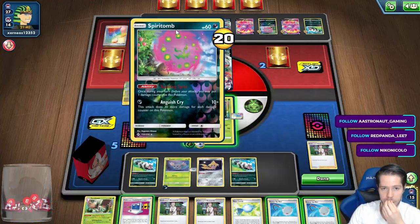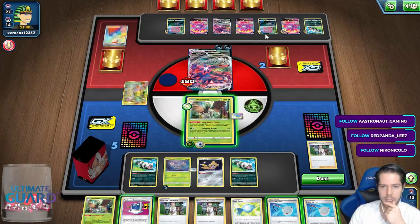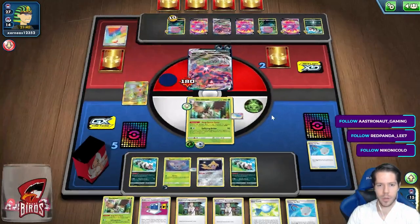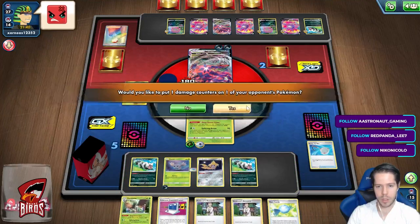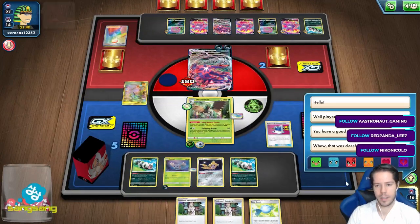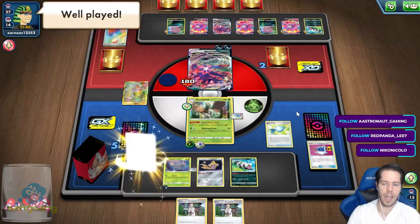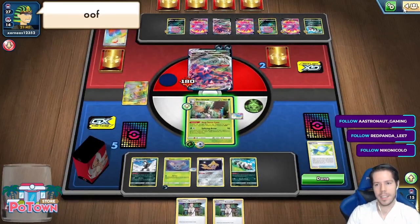Alright, I get double Scoop Up Net, which is actually fantastic. Okay, this is game over. As long as I sequence this correctly, this is actually game over. So 10 there, and I'll Scoop Up Net the same dude. Okay, so that Spiritomb is gone, and then I get to do this. I get to Rare Candy into Obstagoon, and that's gonna be game, because now he doesn't have any way to attack my Decidueye.